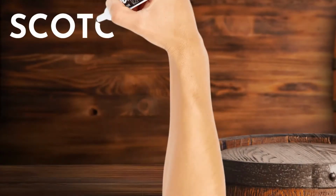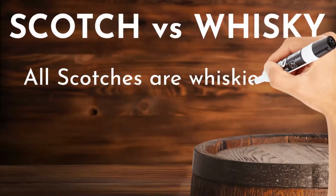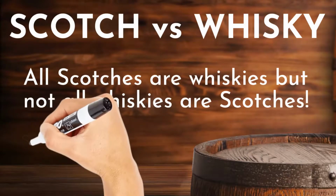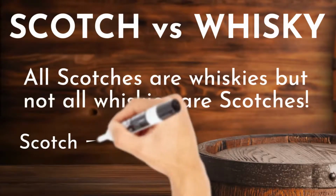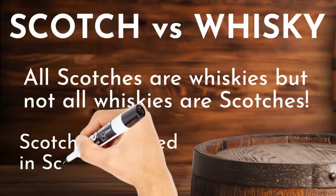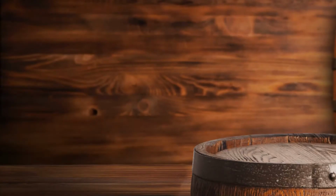Scotch versus whiskey. Well, let's put it this way. All Scotches are whiskies, but not all whiskies are Scotches. Does that make sense to you? In order for a whiskey to be called a Scotch, it must be distilled in Scotland, hence the word Scotch.